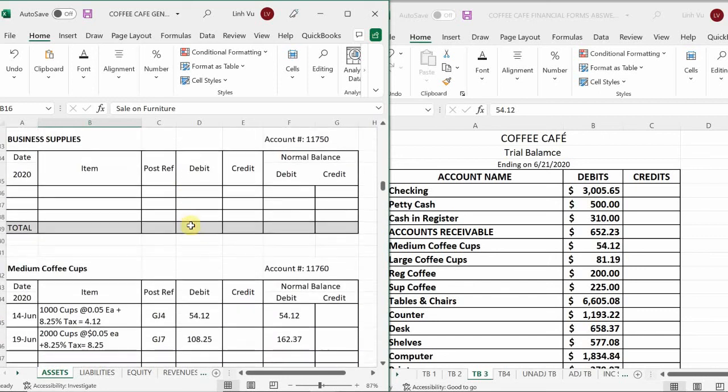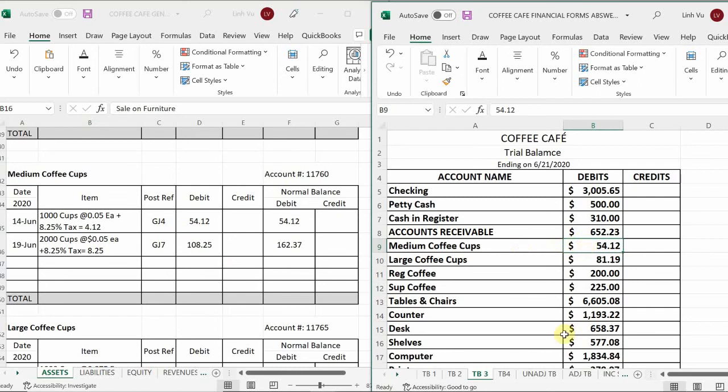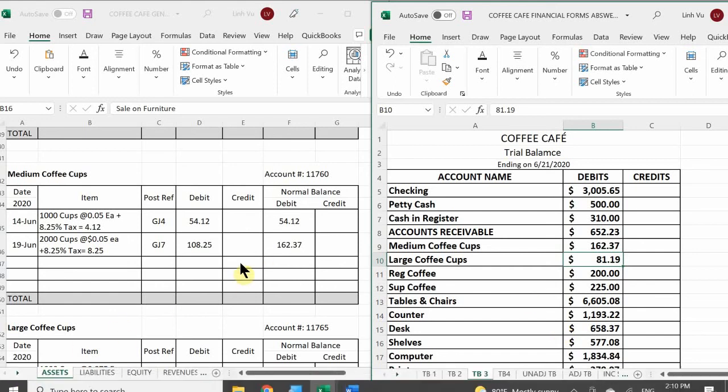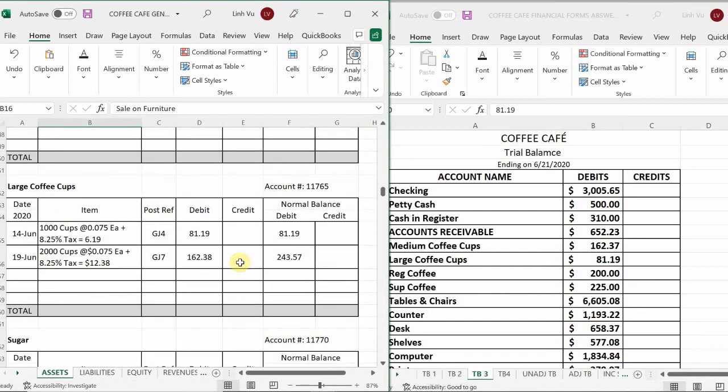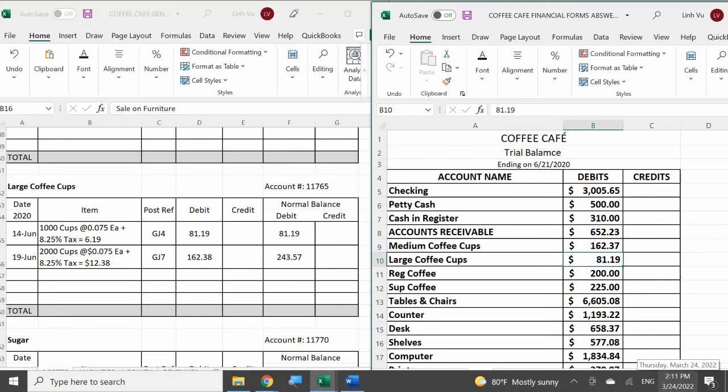Okay, business supplies, none there. However, we have our medium coffee cups. Now, in this case, did my account balance change? Yes. So how much is it now? 162.37. Okay. So that means my large coffee cups also changed as well. What's my new account balance in my large coffee cups? $243.57. Okay.